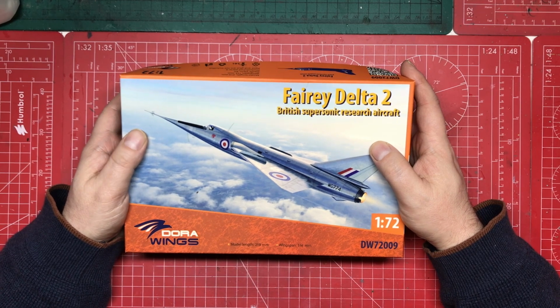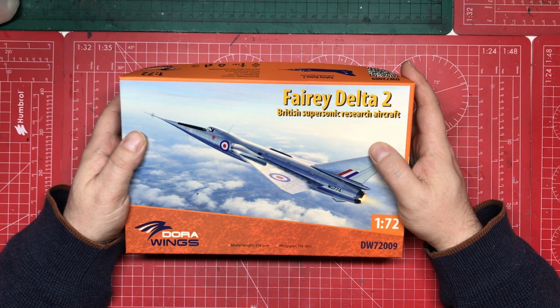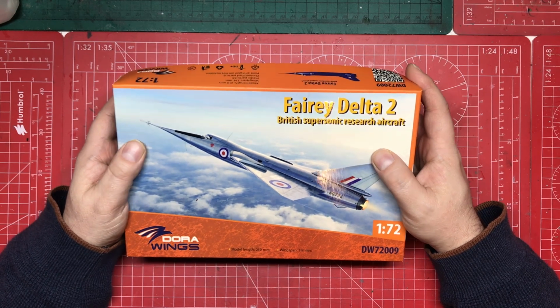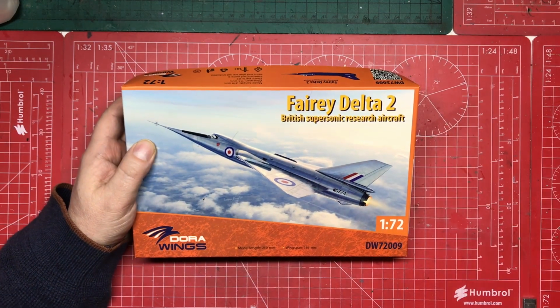Hello and welcome to Model Kit Stuff, and welcome to today's first impressions, which is looking at the Fairey Delta II from Dora Wings in 1:72 scale, kit number DW72009. This is a new tool and it's long overdue. We had a Fairey Delta II from FOG many years ago that's been re-released under different brands over the years, and it's not up to much, but this is going to be a joy, I'm sure of it. Let's start with some history, shall we?